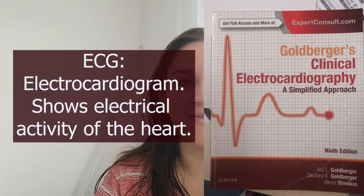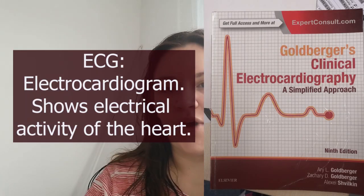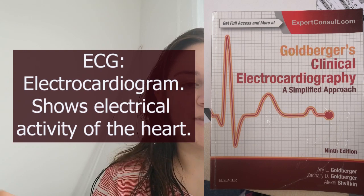So firstly, I learned how to read an ECG properly, because I know we've learned how to read them, but you know, in practice it's a lot better. And also the doctors, they were really good at explaining.